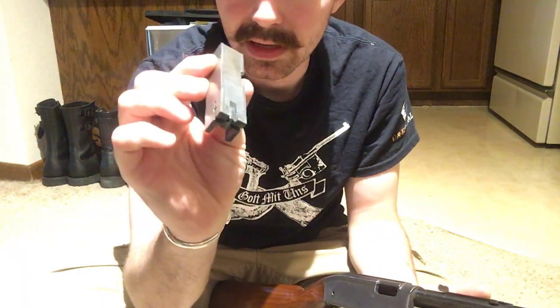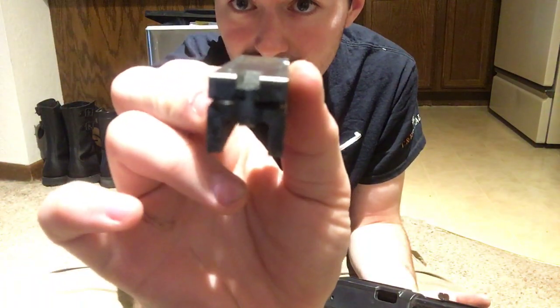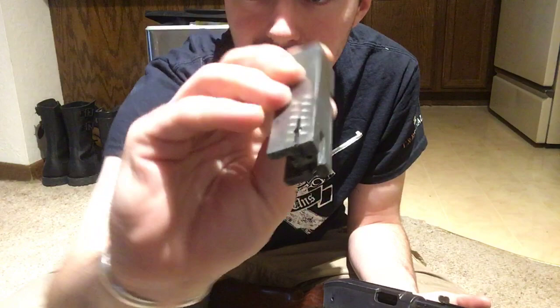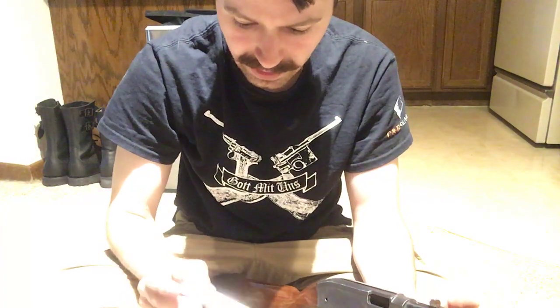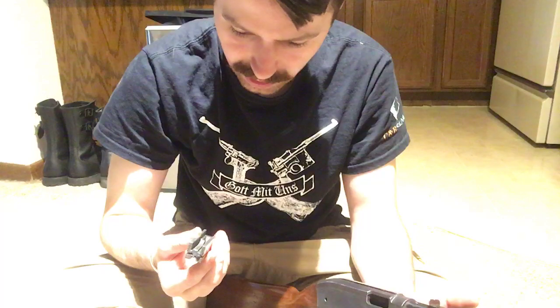So this is your bolt assembly. Runs on a little guide rail. It's just square, nice ejector on it. There's your spring-loaded firing pin for your 22. Don't know if you can see that moving there. Your little 22 long rifle round. Very, very easy rifle to take apart, clean, disassemble, and use.